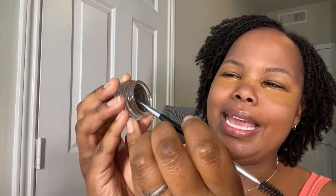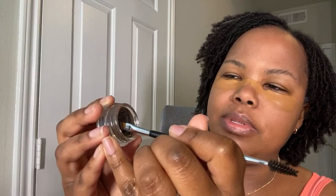And when I opened it this morning, it wasn't as tight as it should have been. So I'm hoping it didn't dry out. You have to make sure every night that you close this, like you're not going to open it for a year, because if it dries out, you might as well forget it and just go buy another one. So I'm dipping my brow brush in here.